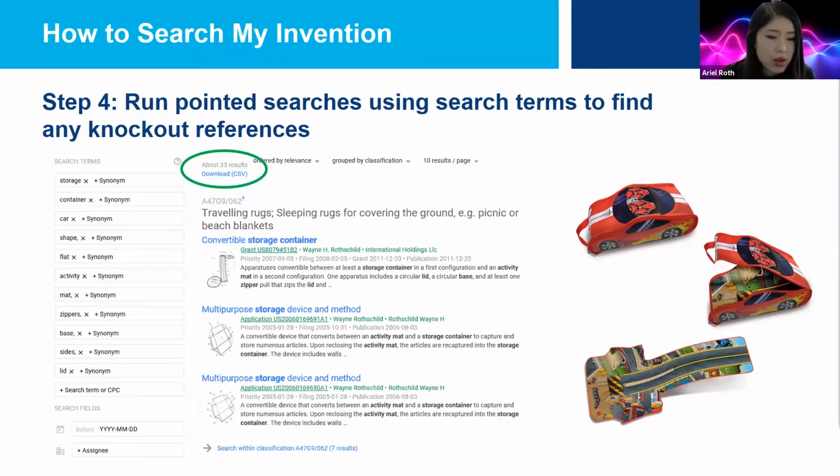So in the future, if we think a term is too narrow and it returns too few results, we can try to include more different ways of describing something, so we could get more than 33 results. But here again, 33 is a good number.